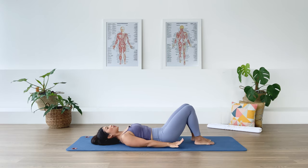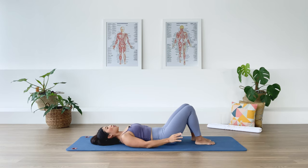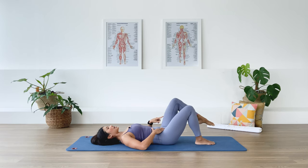All right, now we're going to lift the leg closer to me. So we're going to think about a deep fold in the hip joint. Again, the focus here is to teach stability in the pelvis. So we fold the leg up through the hip joint while we maintain the stability in the pelvis. And we exhale, we take it down.